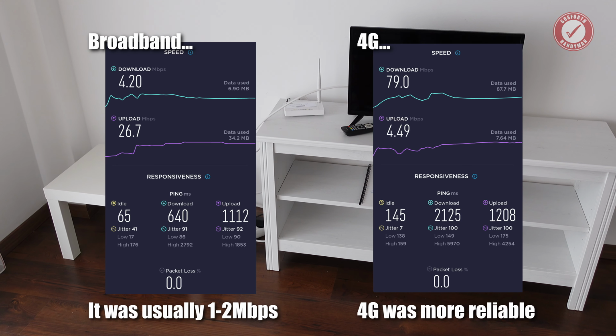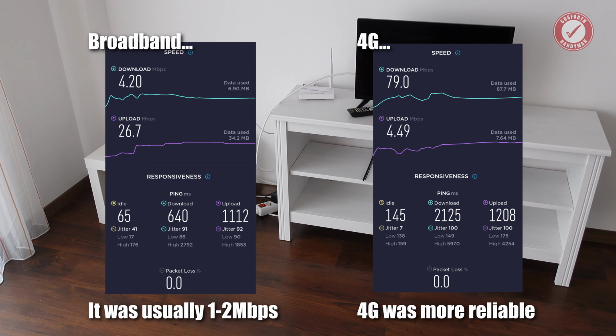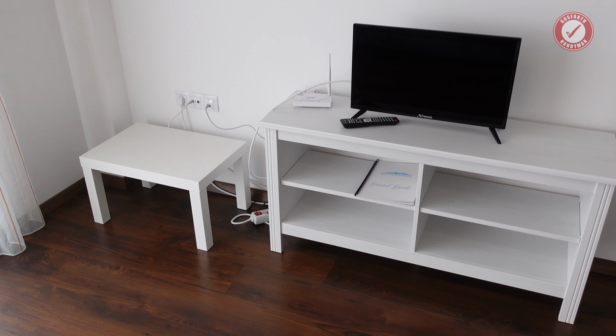actual apartment. Again, post down in the comments below, because I know nothing about Bulgarian internet. What sort of internet speeds can you get? Can you get fibre? Is that readily available?